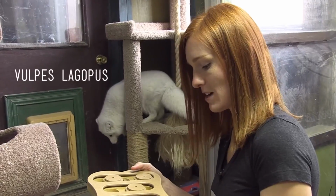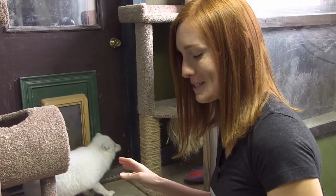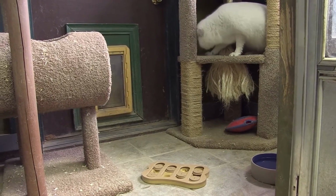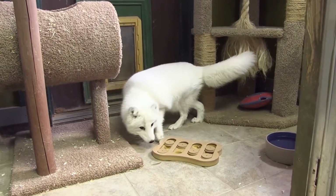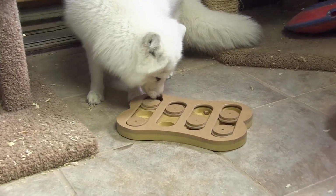All right, so we did a refill, and I've locked Sarah off and got Cass in here because Sarah was being a little bit too possessive of this. So let's see what Cass wants to do with it. Cass is a little bit more wary. He's nervous of the camera and also a new item in his home. He's checking it out. He got that easy one. Let's see what he does with that.